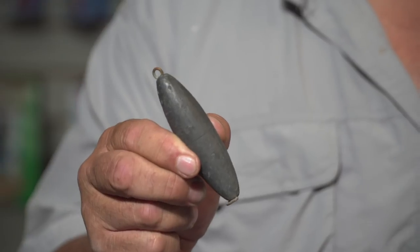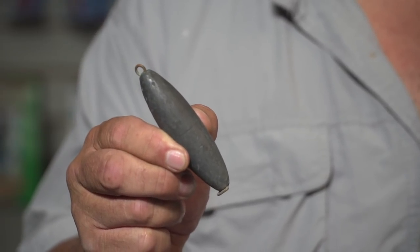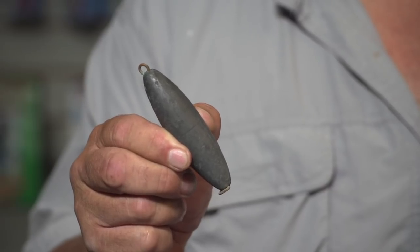So bring some 16 ounce sinkers with you. You can always use them again, they don't go bad. So keep a couple of these with you always in your tackle box, and you'll be glad you did. When you start fishing that deeper water with a little current, 16 ounces is what you're going to need.